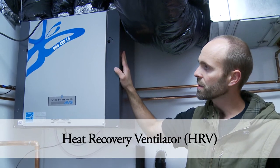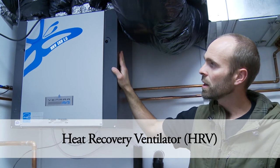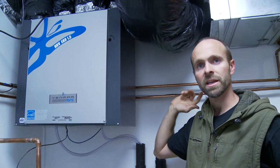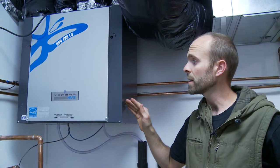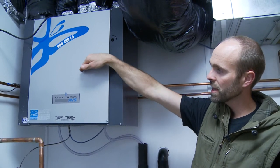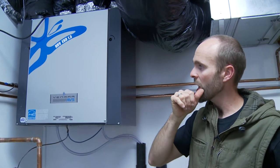heat recovery ventilator. It's the HRV for short. Of course, its job is to bring fresh air in from outside and dump out the old stale air, and in the meantime, recover the heat. So it brings back heat into the house that would otherwise be lost to the outside.